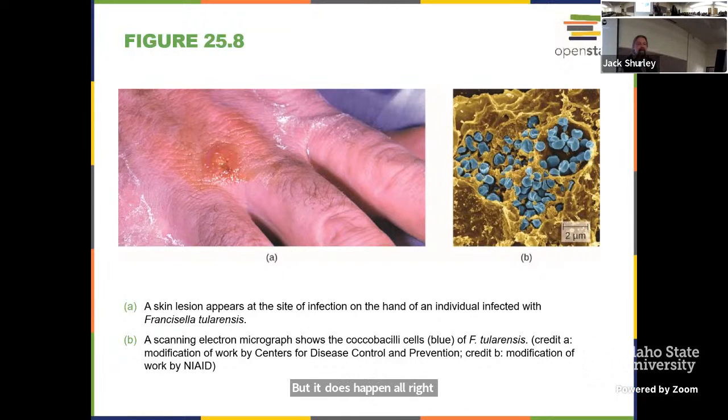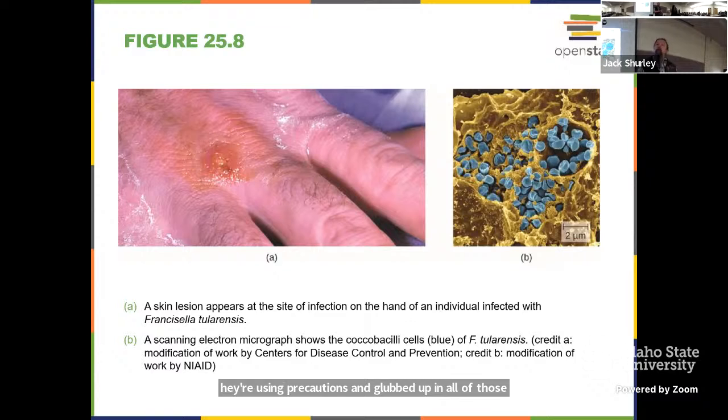So he sees this, cultivates it ultimately, and as they are first dealing with this stuff, even though they're using precautions and gloved up and all of those things, it's still super contagious, right? And everyone that was working in the lab as that sample was being dealt with was quarantined and treated with antibiotics. Nobody got infected, but they were treated just to be careful, just to be cautious, all right? Kind of impressive, all right?